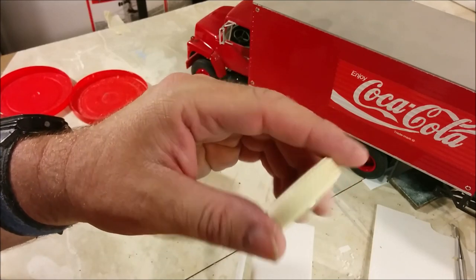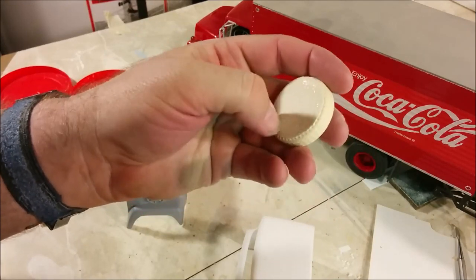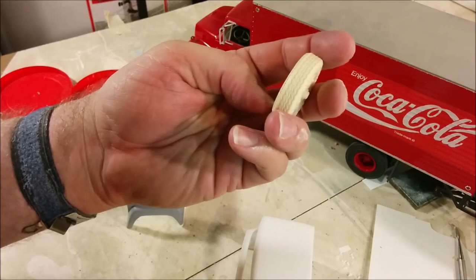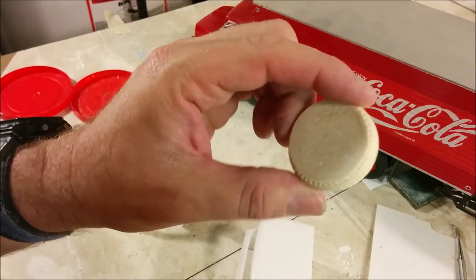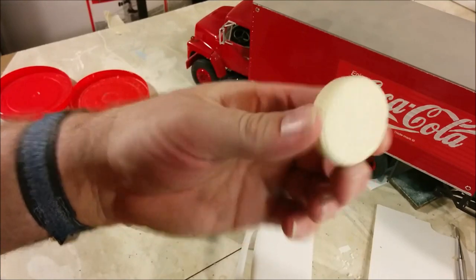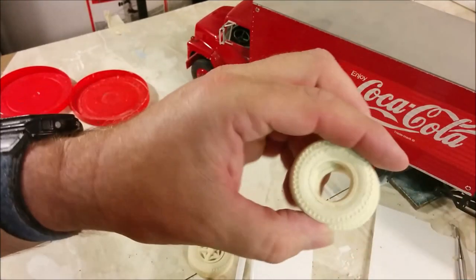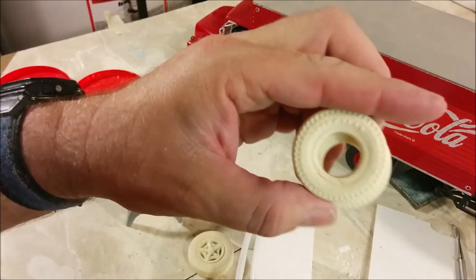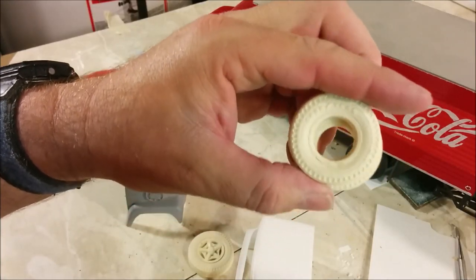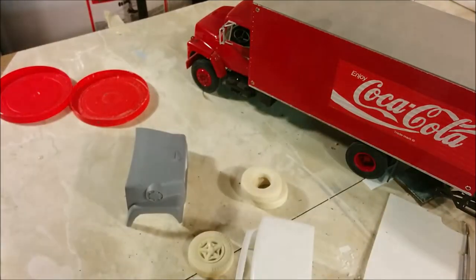So one problem with my wheel making procedures, and I've addressed this before, is there's not much detail on the back here. But I'd rather have some plain backs than nothing at all. So these, as I said before, are the inner rears. And I don't have any of my outer rears done.